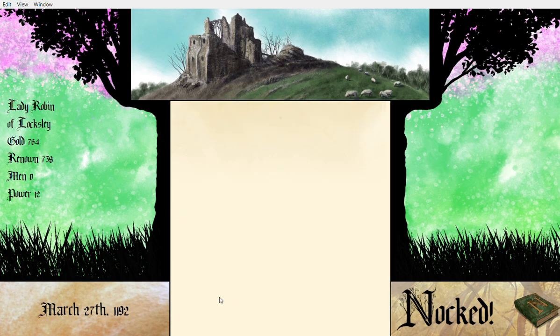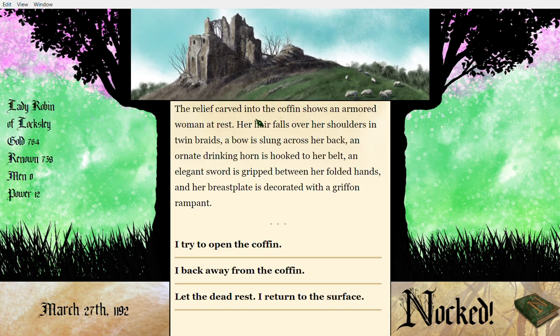I examine the coffin. The relief carved into the coffin shows an armored woman at rest. Her hair falls over her shoulders in twin braids. A bow is slung across her back. An ornate drinking horn is hooked to her belt. An elegant sword is gripped between her folded hands, and her breastplate is decorated with a griffin rampant.